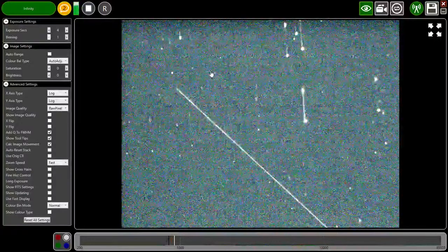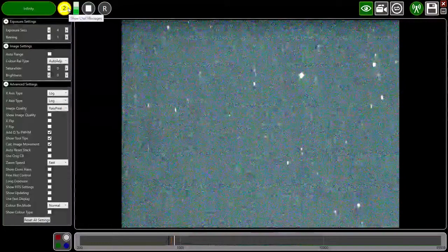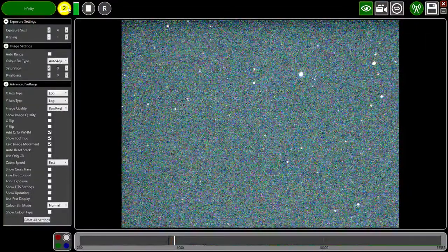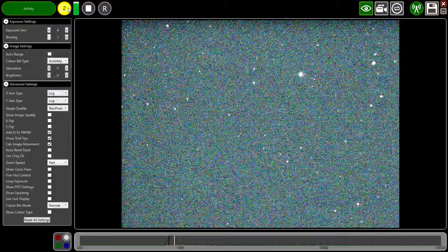Now, Jessica, you see that big long streak on there? That was not a star sliding through. That was actually a shooting star shooting through the image right there. Well, could have been a satellite. I think the speed with which it moved, it was probably a shooting star, but nonetheless, that's pretty cool.